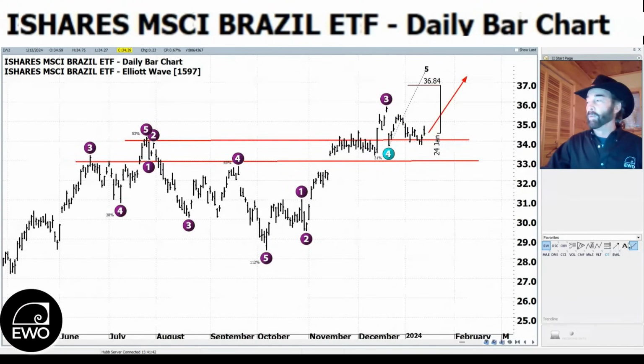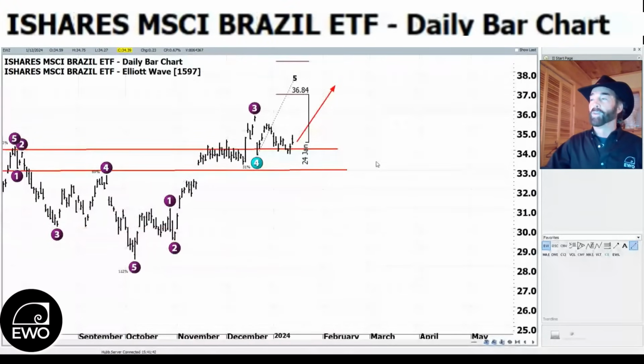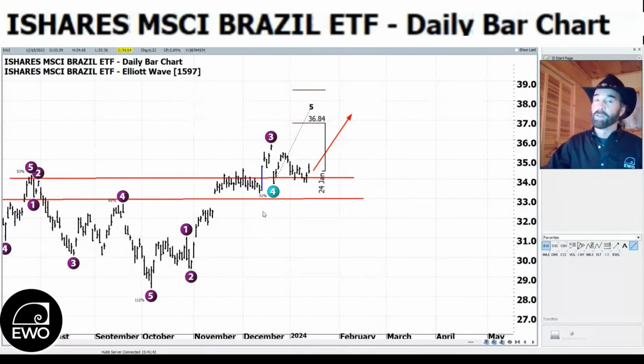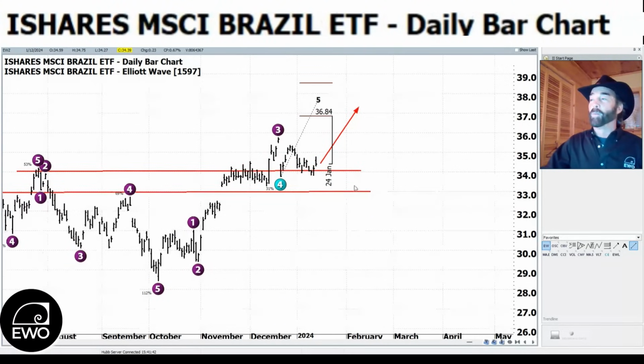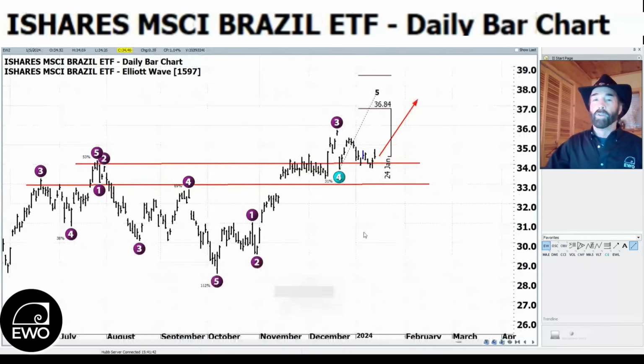Then we're looking maybe at a move back down towards 30. But once again, we have to do that first. So that's ahead of the game. We'd have to break below 33 before we start getting concerned about that. There's just not much to support the Brazilian market on a break below 33. But so far, we're holding above 34. So perhaps we can continue to move back to the upside on the Brazilian market.